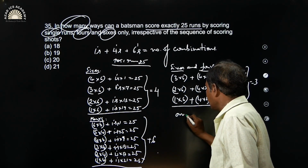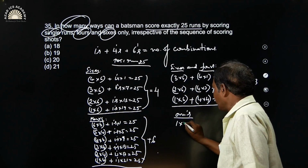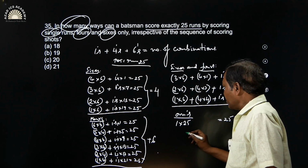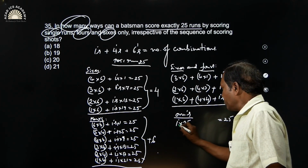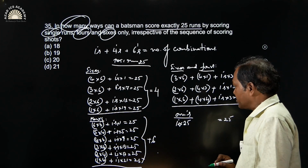Now once, singles combination take. So once 1 into 25 is possible. So you will get 25. And if you take like ones are 25. Ones are 25. And ones are 24. Can you take like that here somewhere? 24? No, it's not possible.